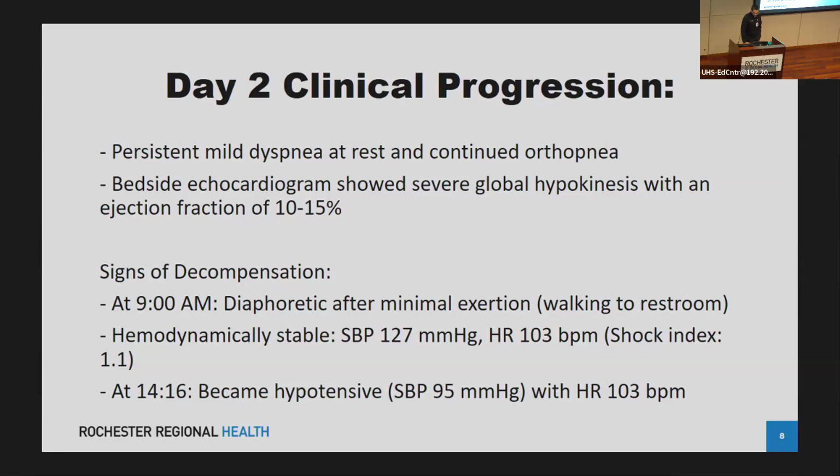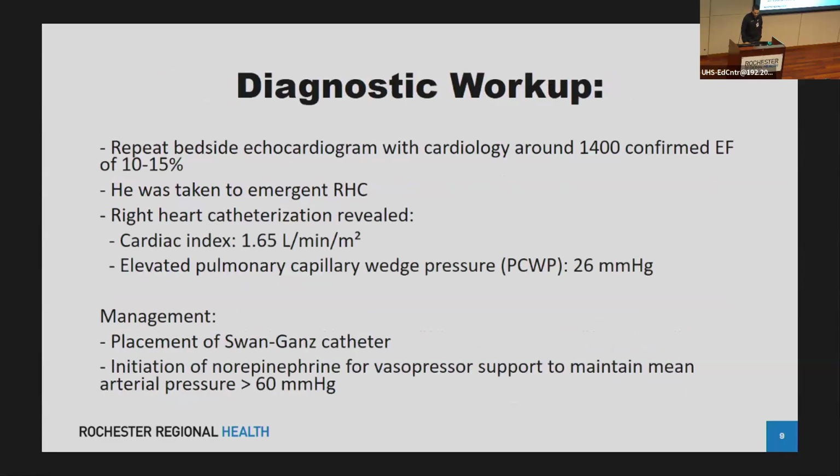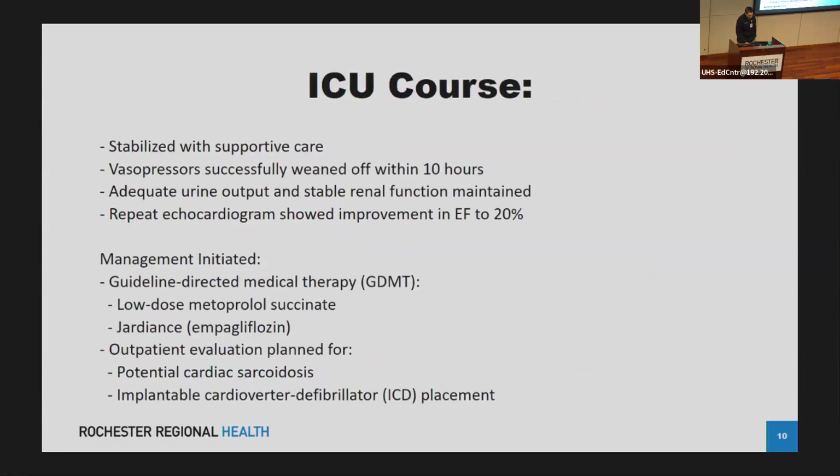However, by 14-16, he became hypotensive with a systolic blood pressure of 95 and a heart rate of 103. A second bedside echo performed by cardiology reconfirmed the low EF, prompting an immediate right heart catheterization, which showed a cardiac index of 1.65 and elevated pulmonary capillary wedge pressure of 26. A Swan-Ganz was placed and vasopressor support with norepi was initiated to maintain a MAP above 60. He was transferred to the ICU, and despite his initial hypotension and tachycardia, he stabilized with only 2.5 micrograms of norepi, weaned off after about 10 hours.